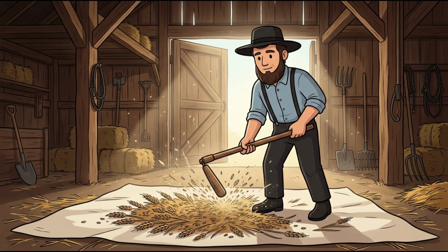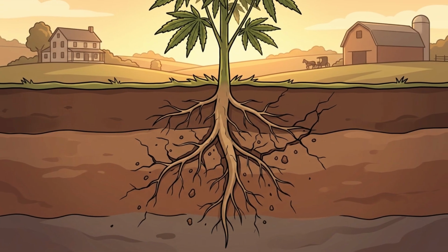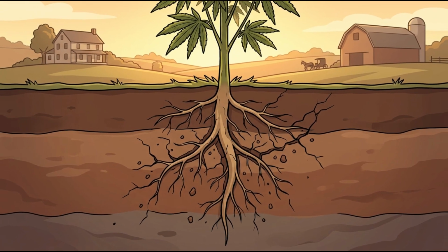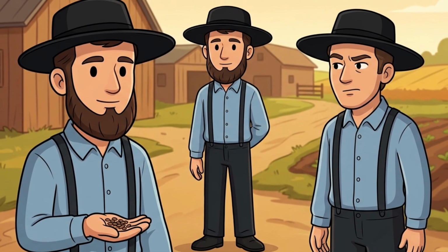As a bonus tip, hemp's deep taproot breaks up compacted soil, making it an excellent rotational crop that improves the ground it grows in. Your next crop will thank you. Would you grow hemp seeds as a food crop, even if it raised a few eyebrows in the neighborhood?